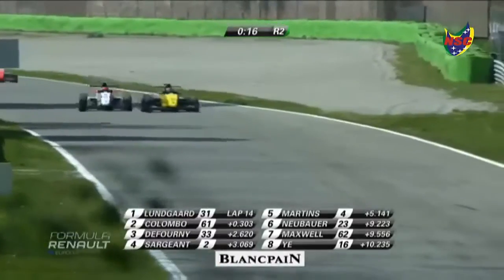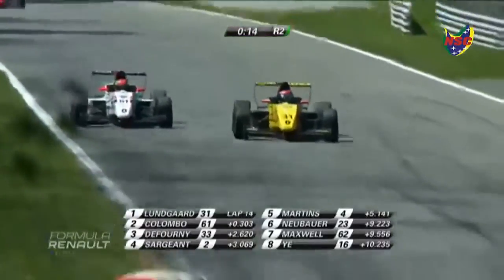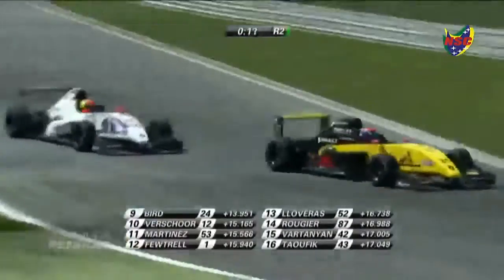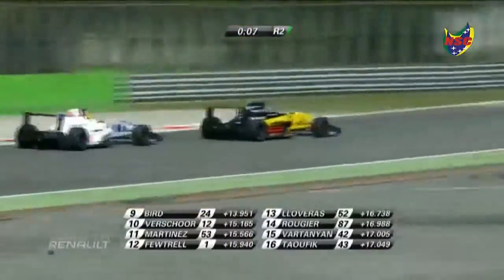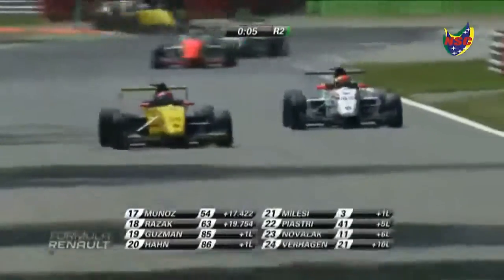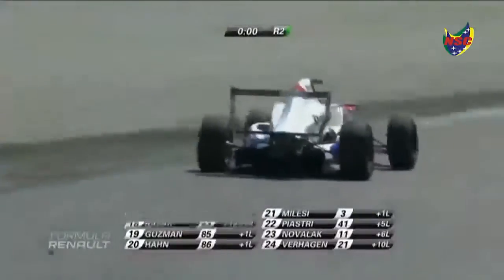There is the race leader. Here comes Colombo. Can he go around the outside? Can he retaliate with a similar move that Lundgaard pulled off to get the lead of the race? No is the answer. Lundgaard on the back foot there, but he keeps the lead of the race. Time about to run out. They'll cross the line, and there'll be one more lap to go at the end of this.